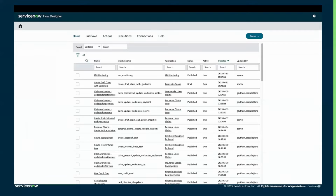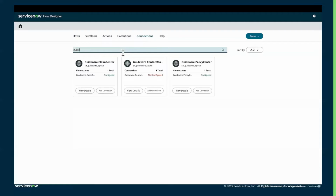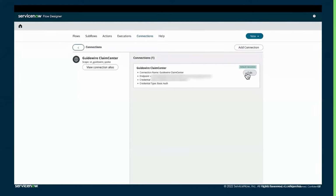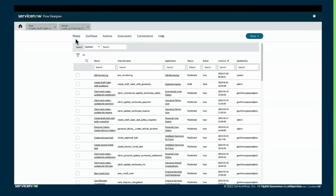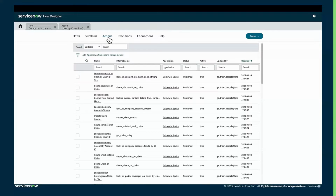For the system administrator, all they need to do is update the connection settings to their Guidewire account in our Guidewire spoke. As you can see, we have both Policy Center and Claims Center. I will show the Policy Center connection here. Next, I'm going to show you the various actions we have built out of the box for the integration. By clicking on Actions and filtering for Guidewire, we can see all the pre-built actions.